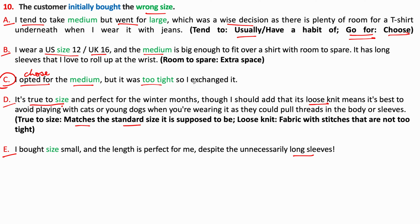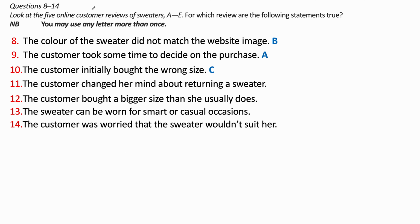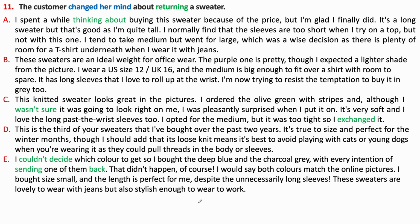Interestingly, if when scanning the passage we had been scanning for the word exchanged, we could have immediately found the answer. The question does not mention the word exchanged or any of its synonyms, but initially buying the wrong size conveys that after that the right size was bought, which means the product was exchanged. So the answer to the 10th question is C.